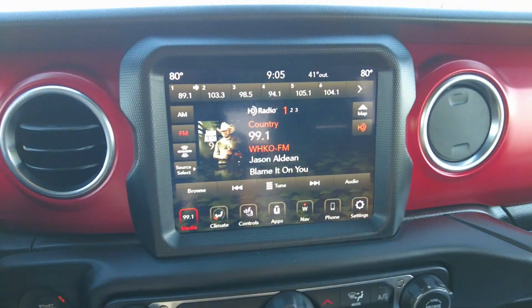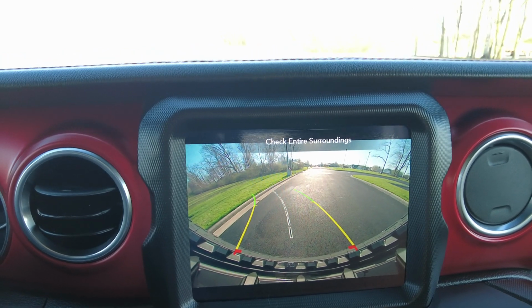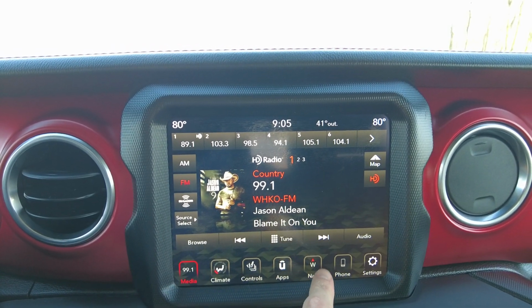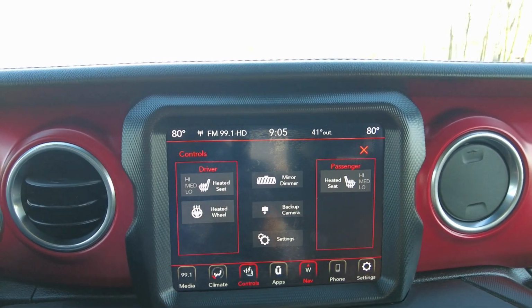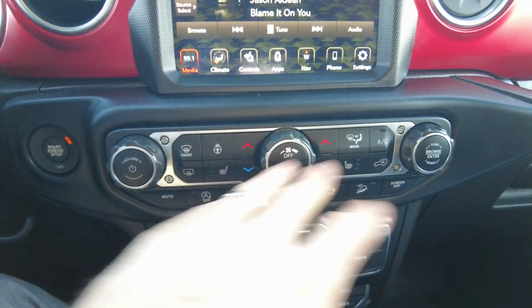The radio is the nice 8.4-inch touchscreen radio. I'm going to put it in reverse down here, and we'll check. Yeah, backup camera lights right up. Nice vibrant color backup camera. Also, you've got climate controls in here, Sirius XM as well as AM, FM. Factory navigation, heated steering wheel, heated seats, and then your HVAC and radio controls are down here if you like buttons and knobs, as well as your heated seats.